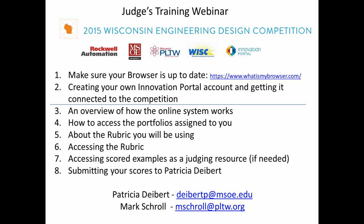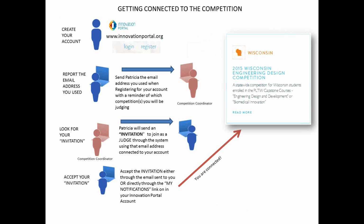So number two is we'll talk about creating your own account in the portal, and then 3 through 8 we'll just walk through. I'm going to pretend I'm you. I'm going to show you what the interface looks like and see what kinds of questions that generates. So the first part of it again is, if you've done this part, forgive me. I just want to make sure that everybody is connected to the competition. The students are out there working on their portfolios and submitting them through June 7th. And at that point, a gate will close and all the portfolios will be in a central location, and then they're in Pat's control, and she will be distributing them to all of you.